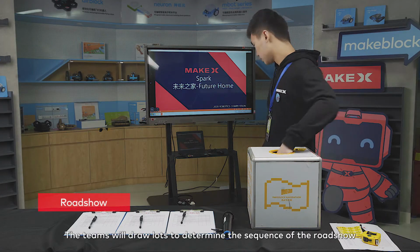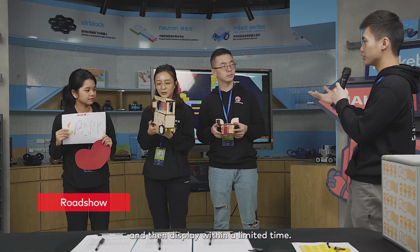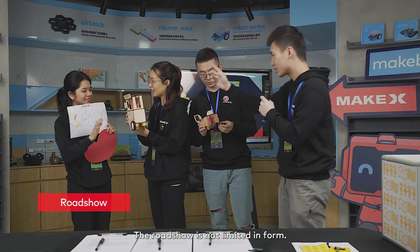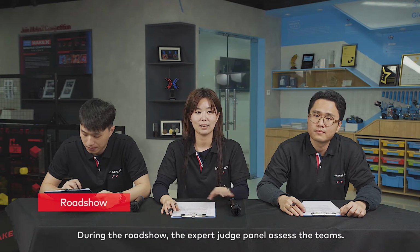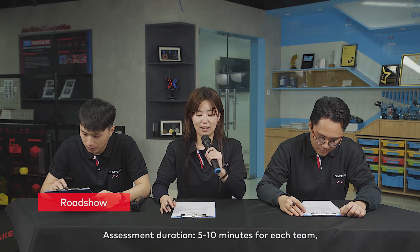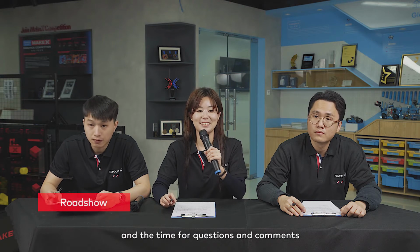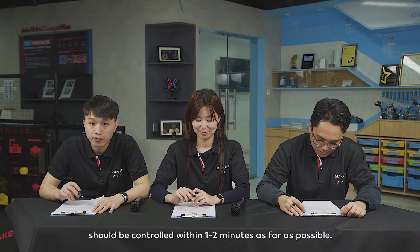Roadshow. The teams will draw lots to determine the sequence of the roadshow and then display within a limited time. The roadshow is not limited in form. During the roadshow, the expert judge panel assesses the teams. Assessment duration: 5 to 10 minutes for each team, and the time for questions and comments should be controlled within 1 to 2 minutes as far as possible.